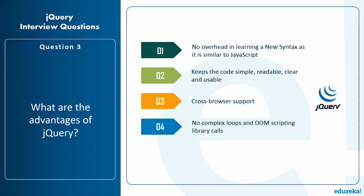Next up, it would also eradicate the requirement for writing complex loops and DOM scripting library calls. So with the help of jQuery, you do not have to get too involved with complex loops because it makes your work pretty easier. And definitely it helps in event detection and handling as well. Now any event occurring in any particular website becomes easier and is handled pretty well with the help of jQuery.